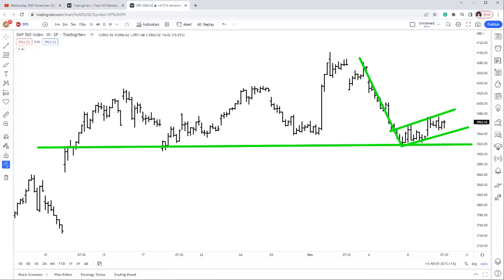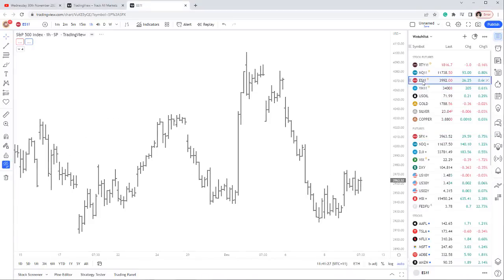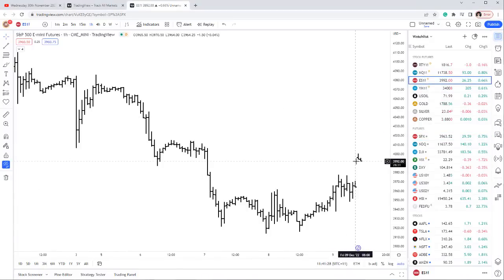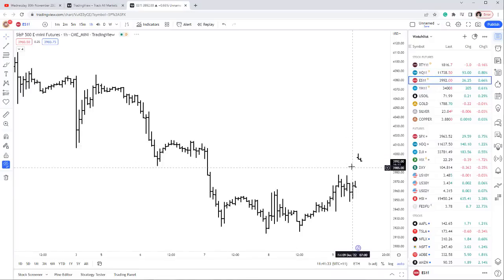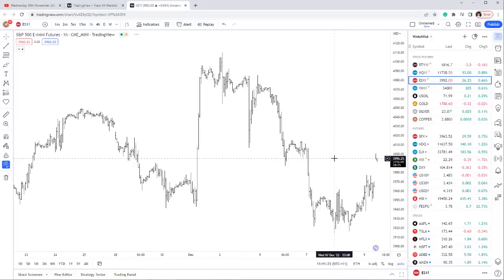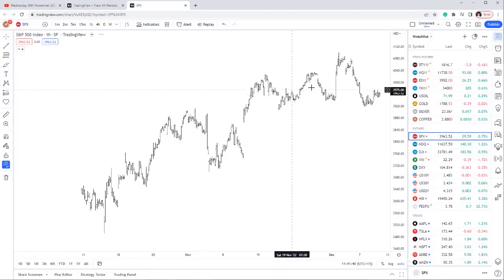So if indeed we do get something, obviously this is the cash market. Let me go to the futures. Let me see what the futures look like right now. Okay, so futures actually, is that right? Oh, something actually happened to my data. So actually, no, I'll just go back to here. Let me go back because this is much smoother.